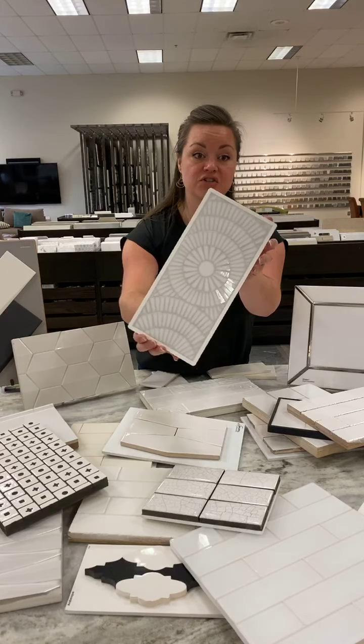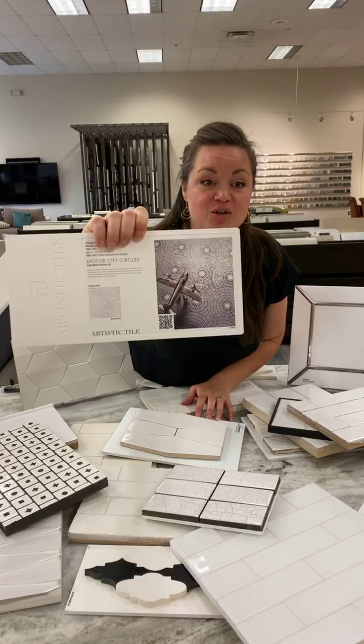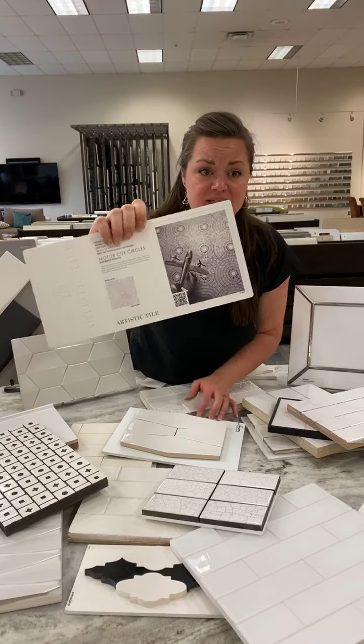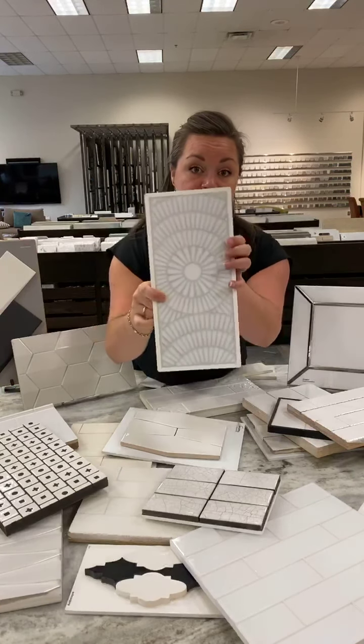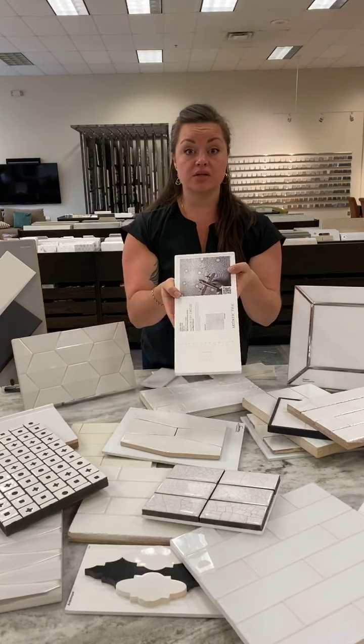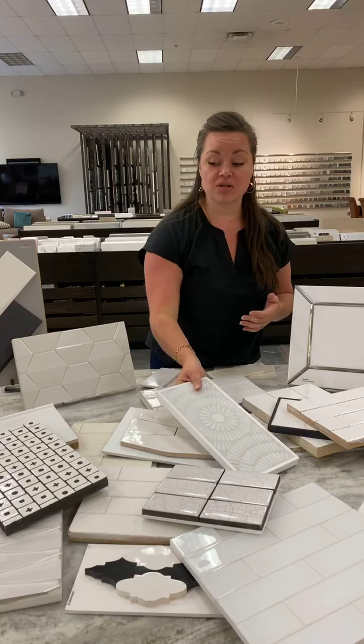Here we have it in a circle format. And again, if you play with the installation, playing with your grout, you can really change how that looks. So it makes it a lot of fun. You can take something, here they did it with the black grout, here they have it with the white grout. So it depends on how subtle or dramatic you want your space to look. We can change any of these pieces to make that dream come true.